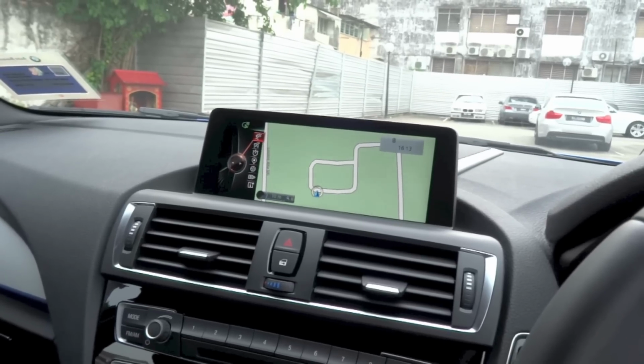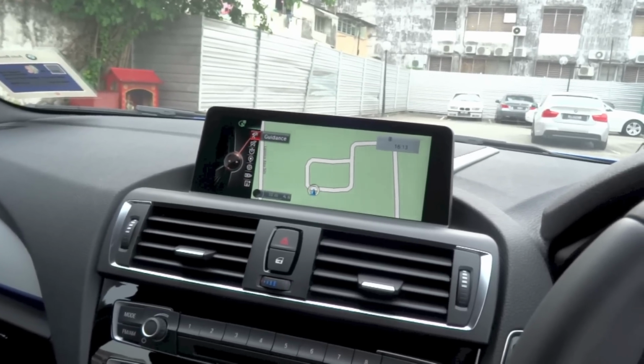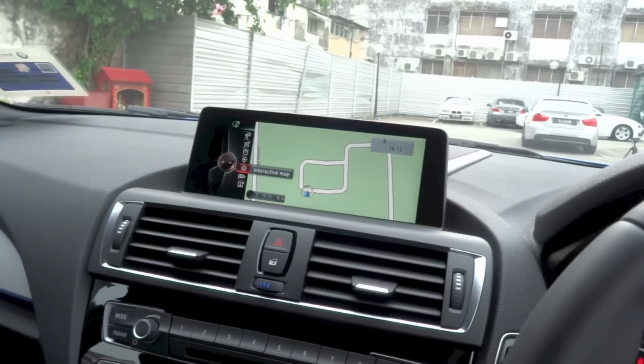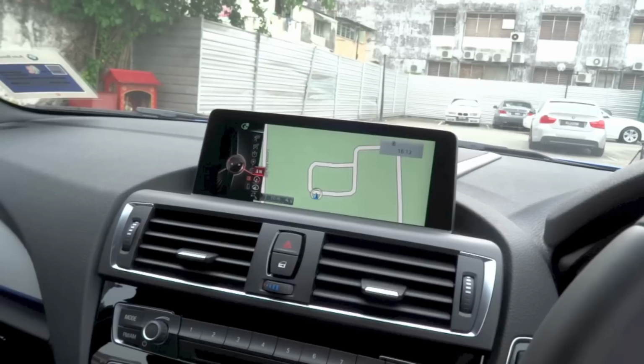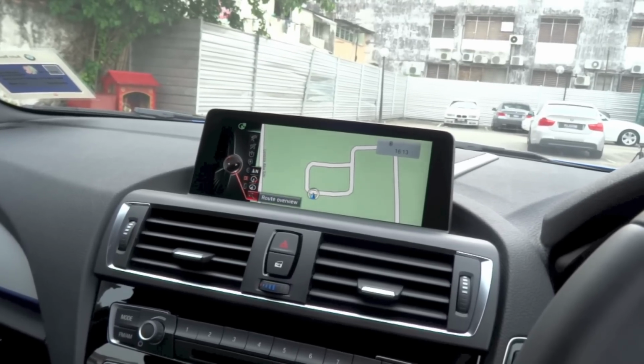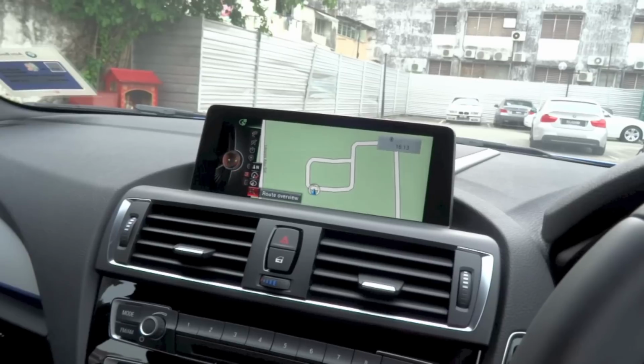Pushing the knob to the left, you are brought to a list of map options with your guidance, spoken instructions, routes, points of interest, interactive map, and your different map views: North oriented, direction of travel, perspective, and your route overview.